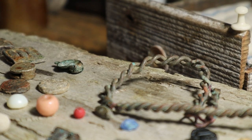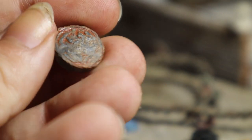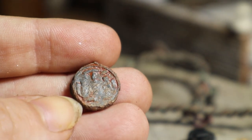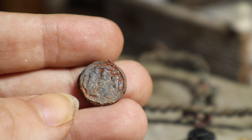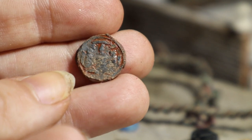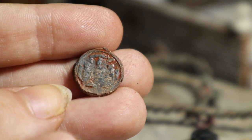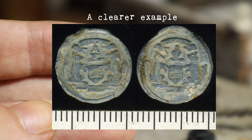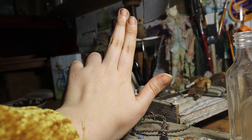Mm-hmm. And so yours? My favourite find is one of the three bag seals that I found, upside down, and this one. It took me a while to figure out what it was until I recognised the squirrel shapes, because I do love a squirrel. It's got two squirrels on either side, and then there's a banner slash ribbon at the top, and a symbol underneath it, which I thought was a T originally, and then I thought it looked a bit like an urn, but it's actually this symbol.